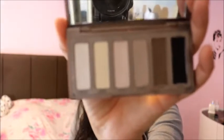Urban Decay Naked Basics mini palette. So this one over here is made up of 6 shades which you need to create a smoky eye. This palette retails for £24 and the quantity of each eyeshadow in here is 1.3 grams. So this one is an okay palette. I'm not a huge fan of this Naked Basics collection. So if I have to repurchase it, I probably would not.